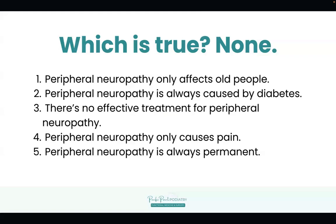Peripheral neuropathy only causes pain. As you saw earlier in the slide, half of the people who have diabetes do not have pain, and they end up with nerve damage. And sometimes it becomes too late when they realize they have nerve damage. So pain is not the only indicator that something is wrong. It could be as subtle as that numbness and tingling that comes and goes until one day you wake up and you have balance issues, or you developed a callus that you didn't know was there, which can then lead to bigger foot problems. And then lastly, as you know now, peripheral neuropathy is not always permanent. If we catch it early, we can reverse it or slow the progression.